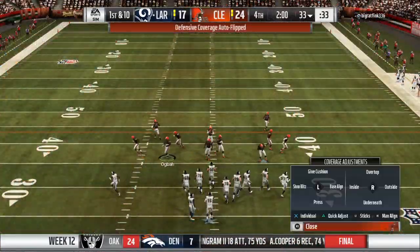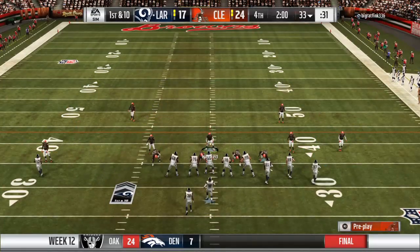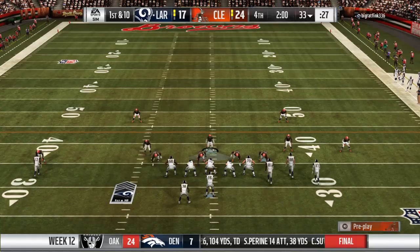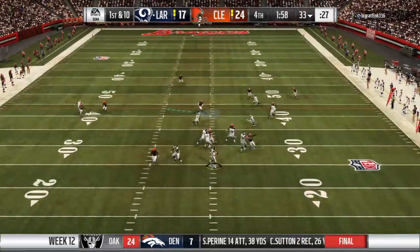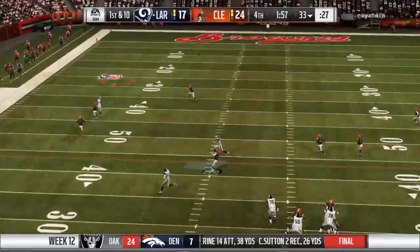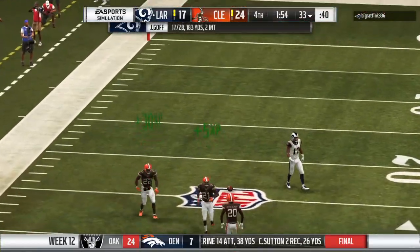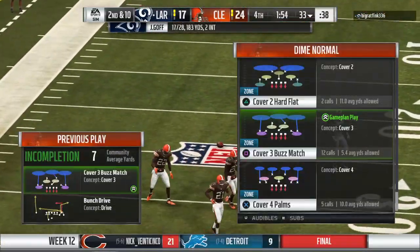So they'll come up first and 10 now from the 33. On first down, Goff, he's going to let it fly. And he can't hang on to it. That would have sealed it.